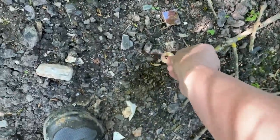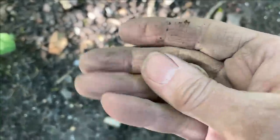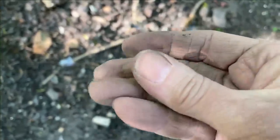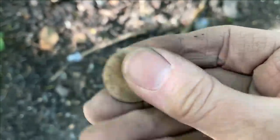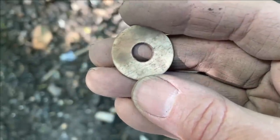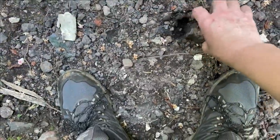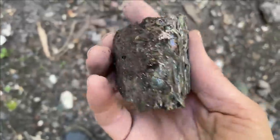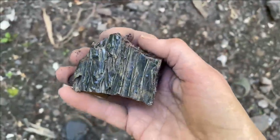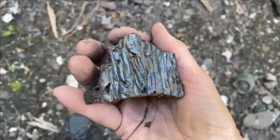This looks like a bone disc. Yep. And this would have been off a baby feeder or a baby's dummy pacifier. I love finding them. Bone was the plastic of the day. And look at this piece of slag glass. Look at that. It's like a work of art. That's so pretty.